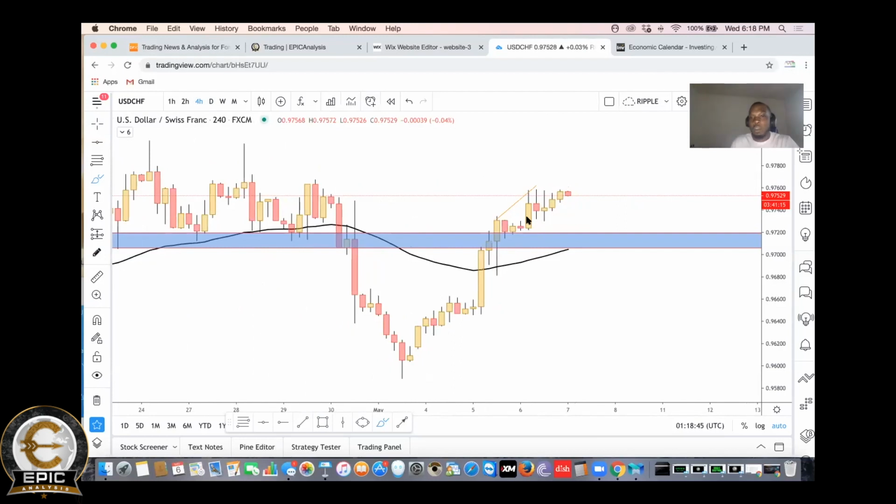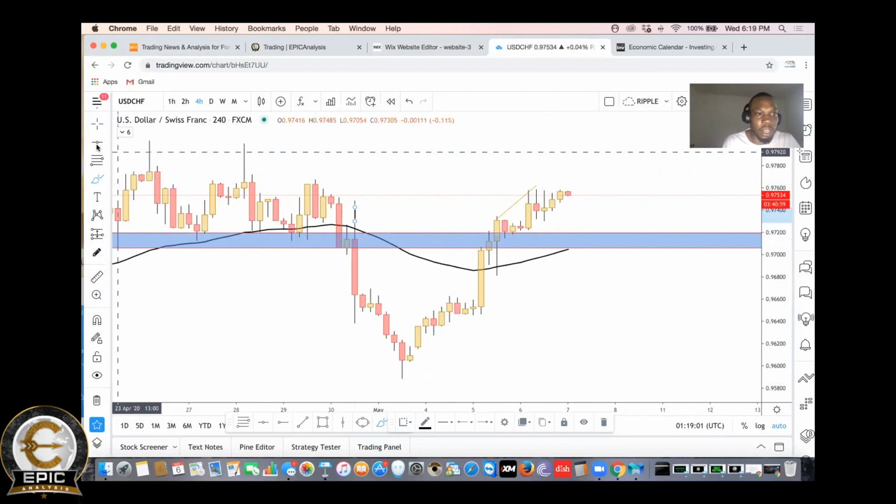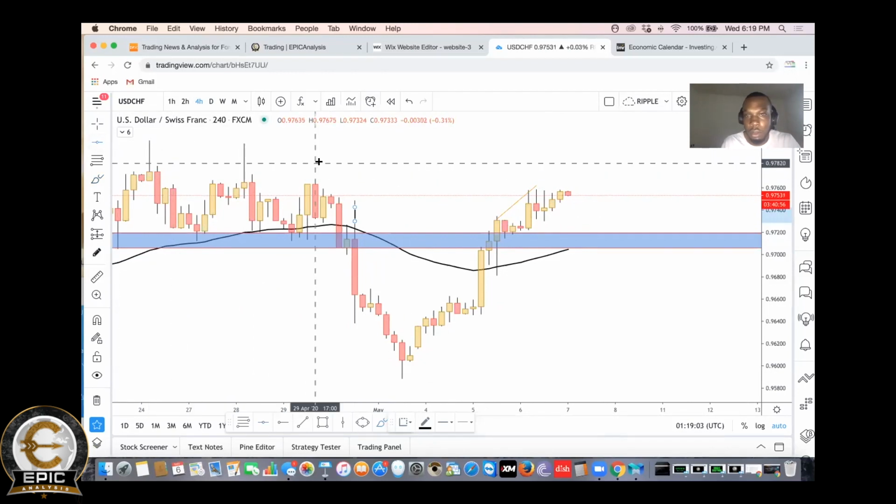All right, so even with this structure, there's discrete divergence within this, but aside from that, the structure is still valid. Yeah, the market pushed above this wick, but this wick right here was never the true lower high anyway. So that's why it doesn't really matter.